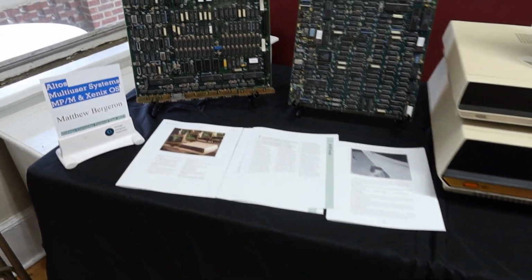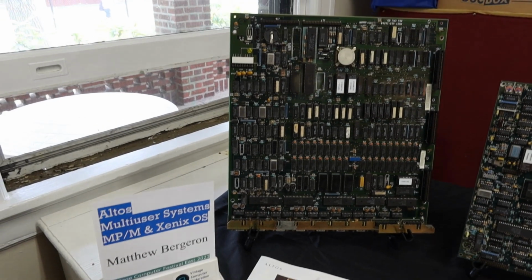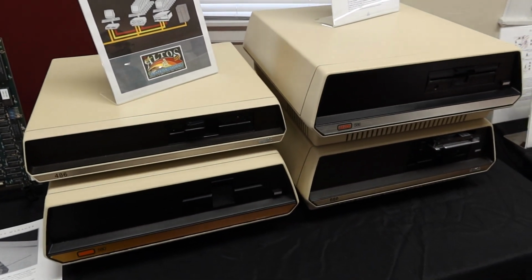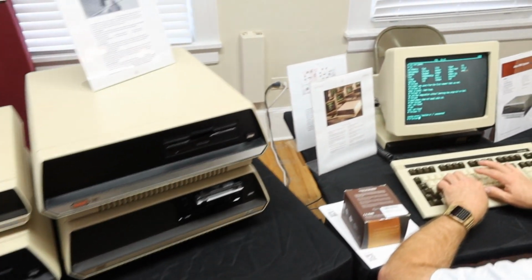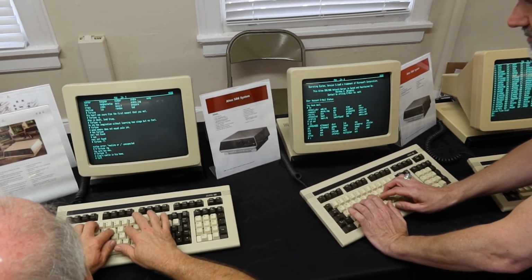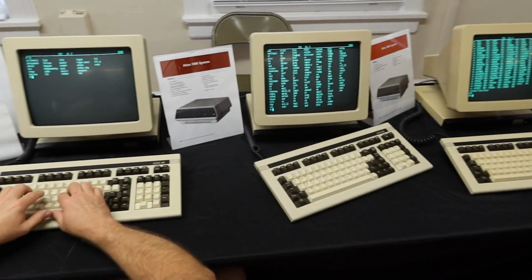I had not previously heard of Altos computers, but this Altos 586 is a really cool device. I'm assuming the name is 5 due to 512 kilobytes of RAM and 86 due to the 8086 processor. This did not have a Pentium in it. With a 40 megabyte hard drive, this computer cost around $10,000 in 1984, and that's the equivalent of over $30,000 today. But for that price, you got a really solid computer and a really nice multi-user environment running either Xenix or, what was it, MP/M, which I don't know if that's related to CP/M or not.